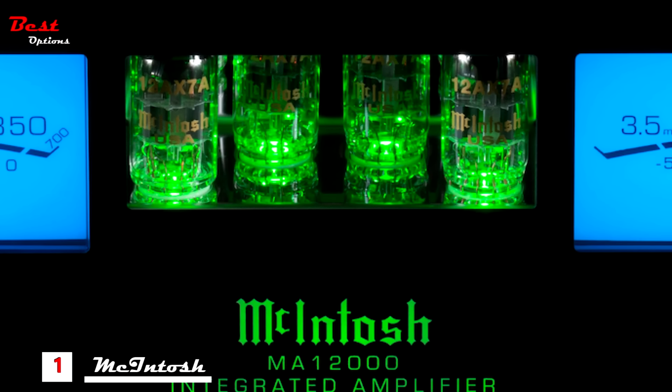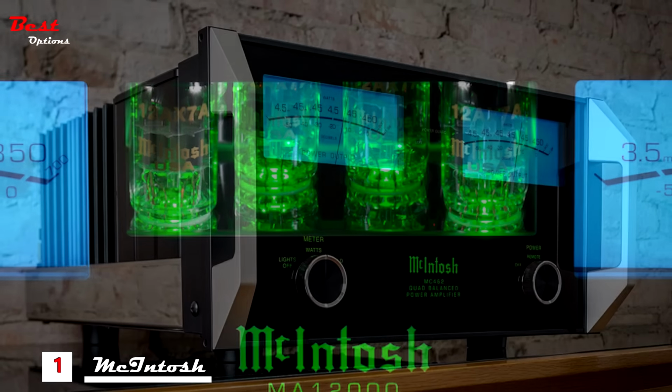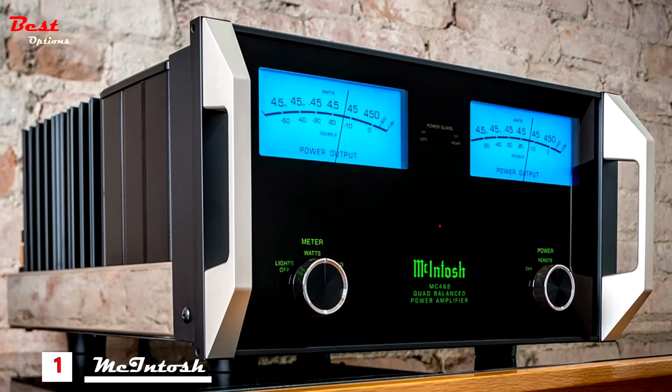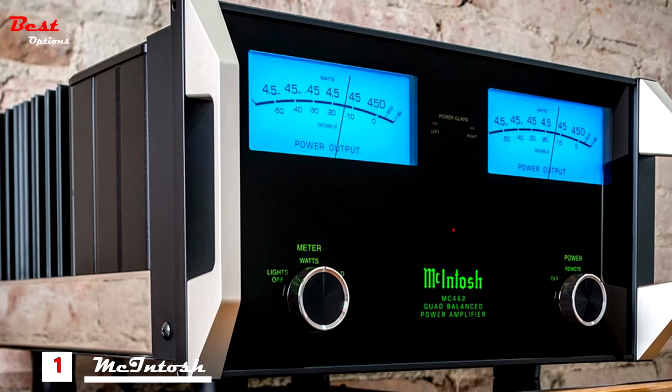The whole shebang comes wrapped in McIntosh's retro chic style, complete with black glass panels and dual McIntosh blue watt meters that indicate power output in real time, so you can see precisely how many of those 350 watts your speakers are pumping out.